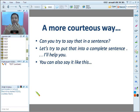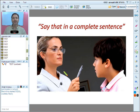Maybe the student cannot say, I went to my grandmother's house. So the teacher can write it and then ask the student to say that. You just help them make a complete sentence. You can also say it like this, and then the teacher can give a complete sentence. Again, I know you're probably getting tired of me saying this. The idea is, let's be courteous.